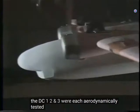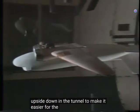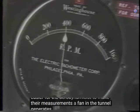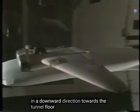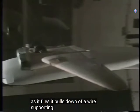The DC-1, 2, and 3 were each aerodynamically tested in the same way. A model was hung upside down in the tunnel to make it easier for the aerodynamicists to make their measurements. A fan in the tunnel generates wind, and as air flows over the wings, its aerodynamic lift will be in a downward direction towards the tunnel floor. As it flies, it pulls down on the wires supporting it.